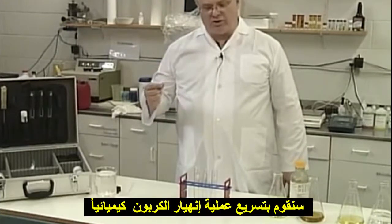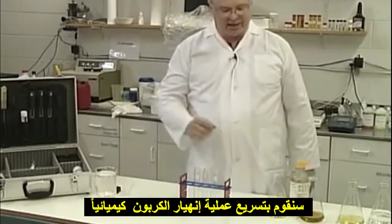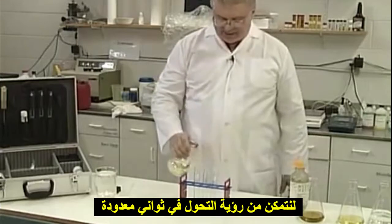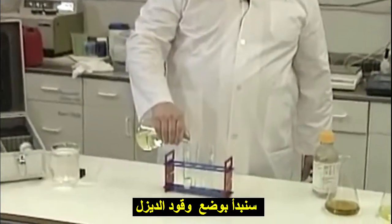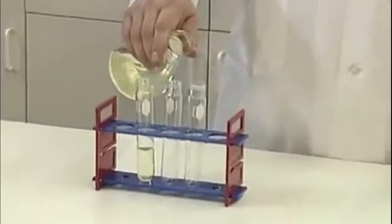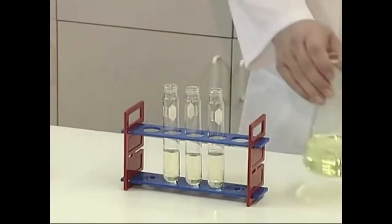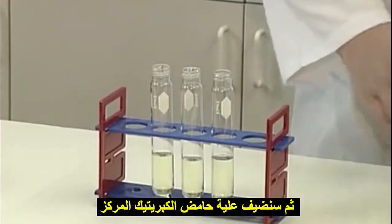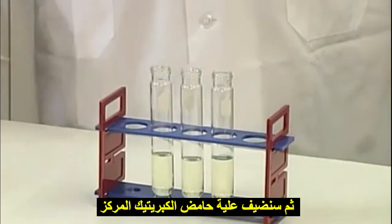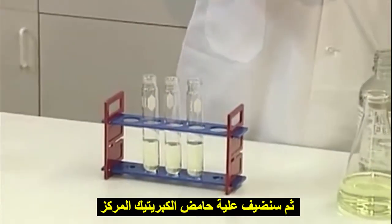What we're going to do here is a demonstration where we're going to speed up this carbonization or breakdown process so that you can see it in a few seconds' time. Again, we're going to start with some diesel fuel. And to this, we're going to add some sulfuric acid. This is a highly concentrated sulfuric acid.